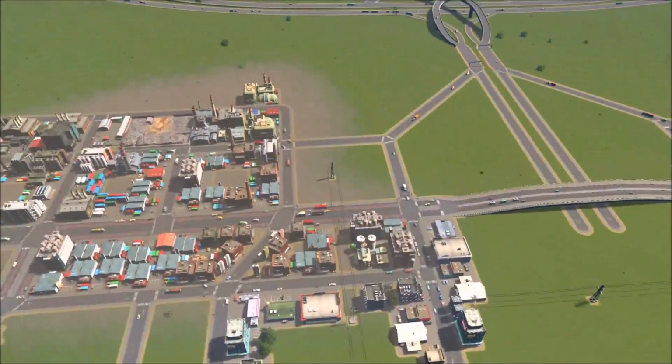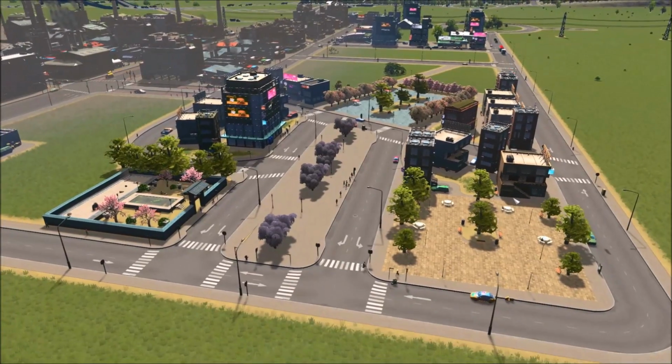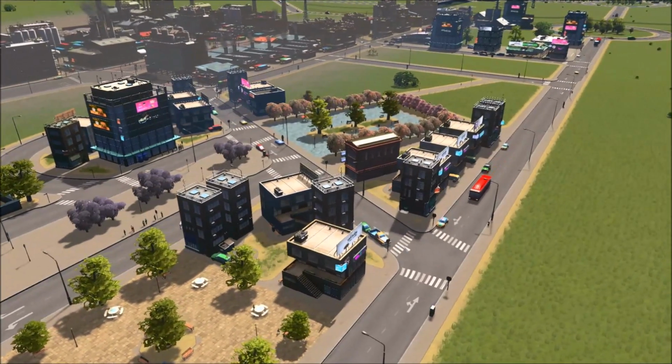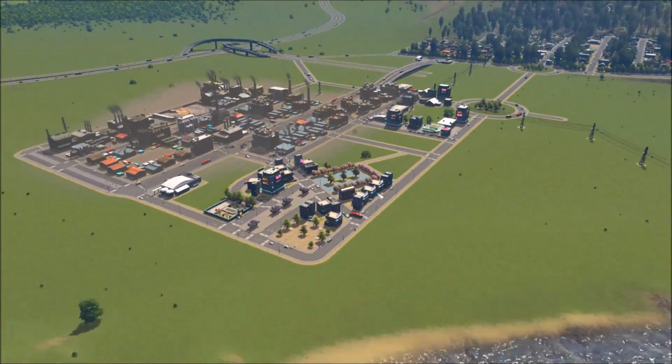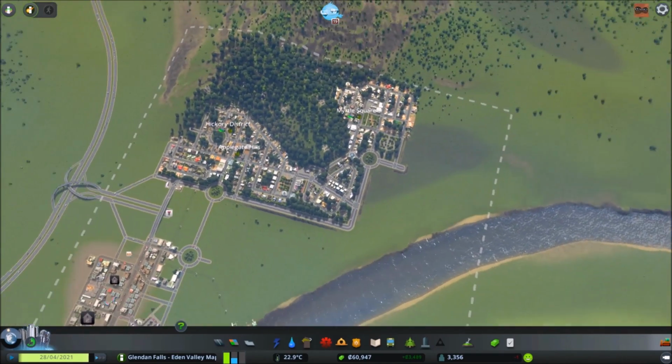And I did something very similar over in the industrial part of town. Just made it look a little bit nicer, and I've changed this to two-way road traffic. I think it was a bit smarter for the buses. All right, lots to do. We know what we want. Let's see if we can accomplish it.